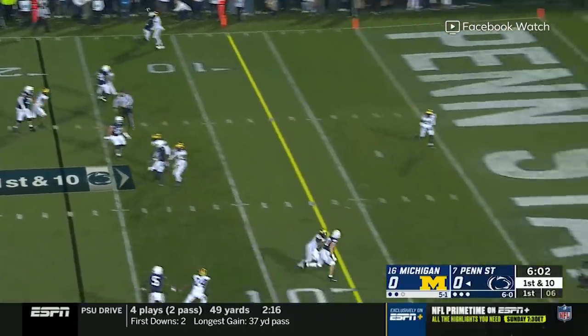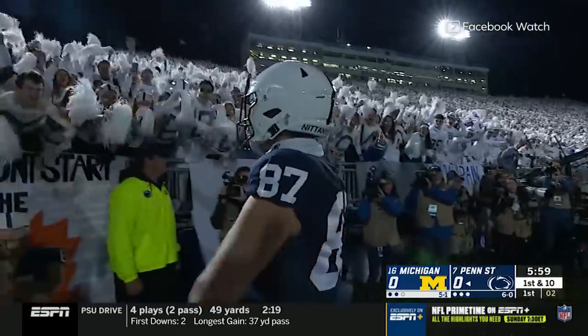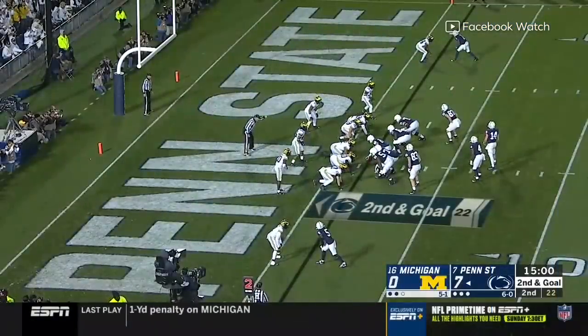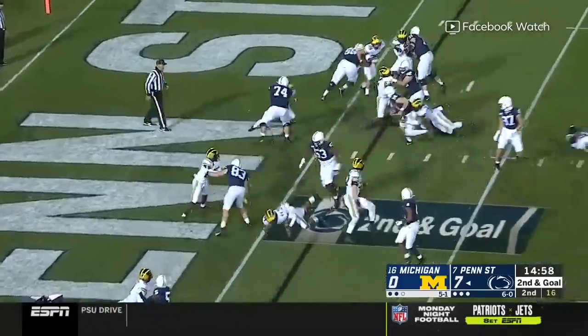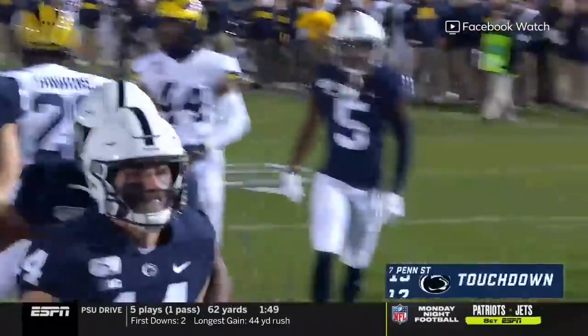Clifford launching for the end zone. Fire move goes up. Touchdown, Penn State. Journey Brown is the tailback. He fakes it to him. Clifford dives and scores. Penn State stretches the lead.